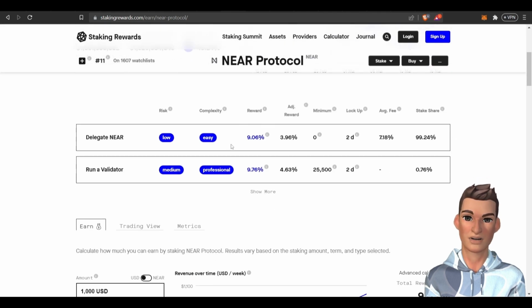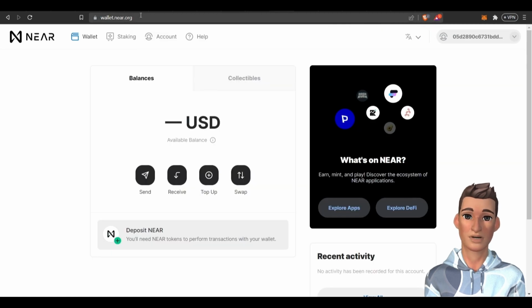Wow, look at that. 9.76% as a validator. Some decent rewards. Looks like the risk is low, complexity easy. So let's get into that. First, you're going to need to create a wallet at wallet.near.org.